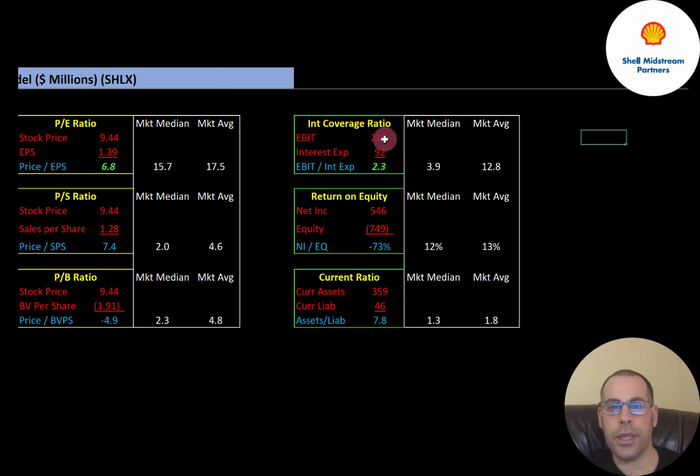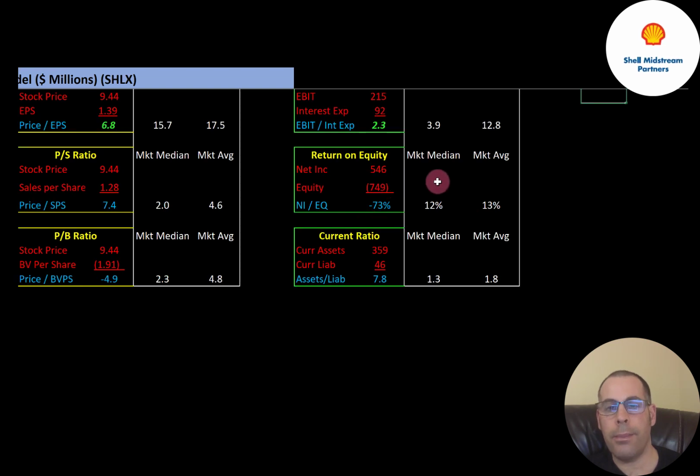They have a decent interest coverage ratio. The median is 3.9, the average is 12.8. Interest coverage ratio is EBIT over interest expense, so they can cover their interest expense more than 2 times. EBIT is earnings before interest and taxes. It's called operating income on the income statement. ROE is negative. The median is 12%, the average is 13%. ROE is net income over equity. They're negative since they have negative equity.